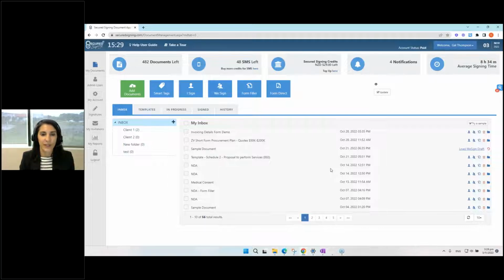But my role is a sender. So I am the owner of the document and I will receive all of the notifications and manage the signing process. Because we don't have much time, I'm going to keep the signing process that I'm going to demonstrate relatively simple, but I will touch on some of the more advanced features that we have as well.